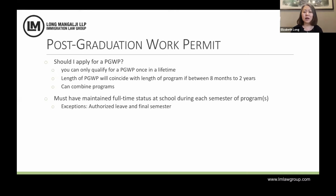Now, you must have also maintained full-time status during every semester of your programs. IRCC is getting to be very, very big sticklers about this. It used to be that you didn't have to submit your grades or your transcripts, and you just showed a letter from the school or even just your degree, and that was enough. No longer. They are asking for transcripts because they want to see whether or not you were a full-time student during every semester of your program except the last program.